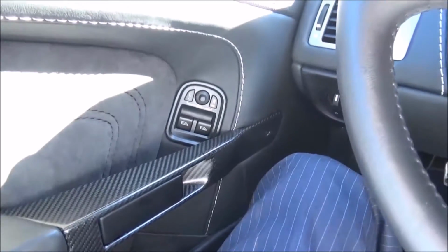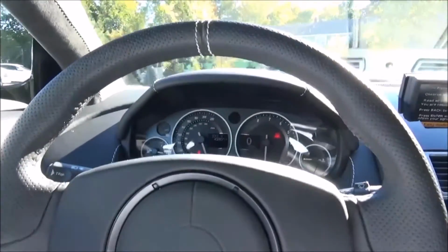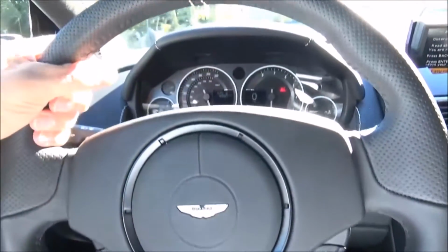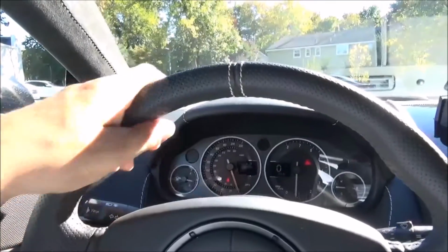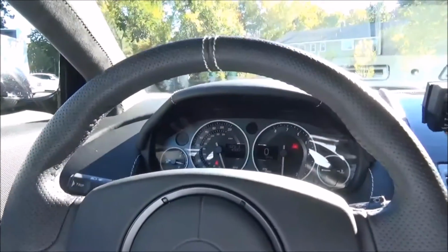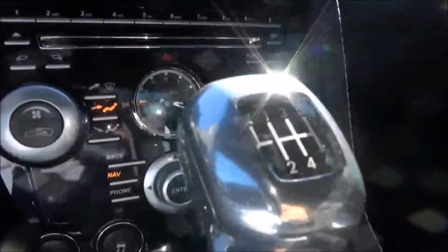But it's cool because you don't have a parking brake sticking out, so you can get in and out of the car. I love these steering wheels. These buttons work really well. I just love the feel of the steering wheel. I think it's the right size. I like thicker steering wheels. It's not as thick as a BMW M car, say my M2 or M1, but it definitely gets the job done. And there's shock settings in here.